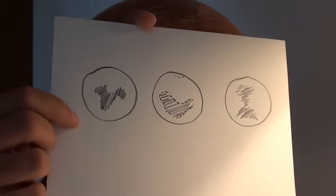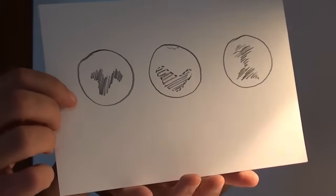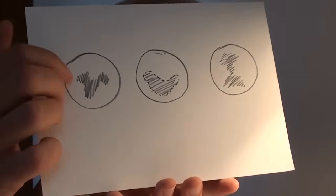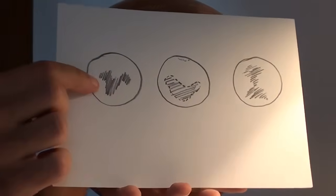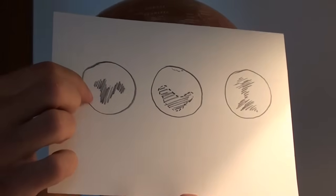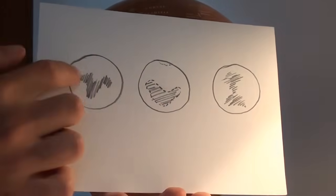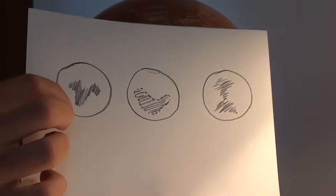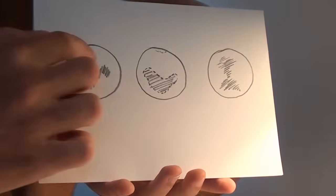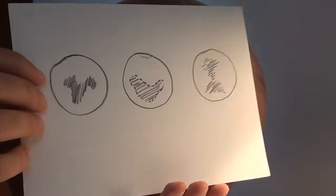So here we have 3 sketches of Mars seen through a 17th century telescope. And you could really see there were some areas of darker color, some pattern here. It's called an albedo feature, if you can see it from Earth. Kind of variation.